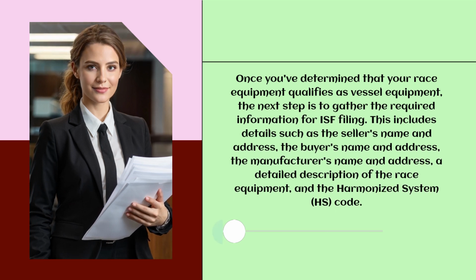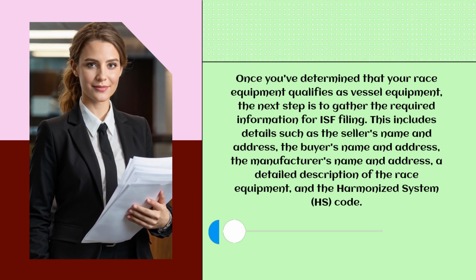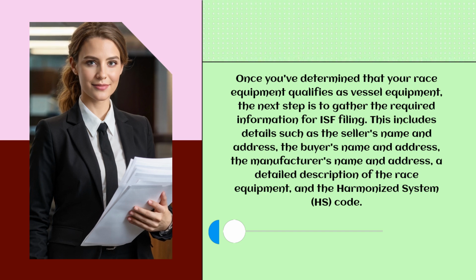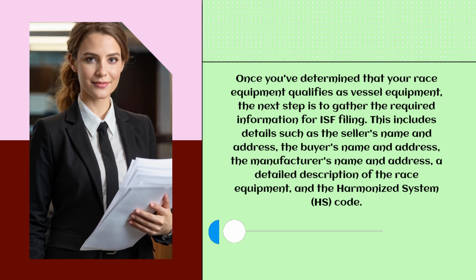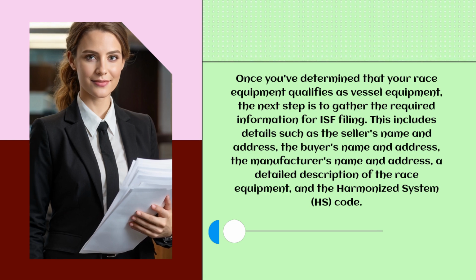Once you've determined that your race equipment qualifies as vessel equipment, the next step is to gather the required information for ISF filing. This includes details such as the seller's name and address, the buyer's name and address, the manufacturer's name and address, a detailed description of the race equipment, and the Harmonized System (HS) code.